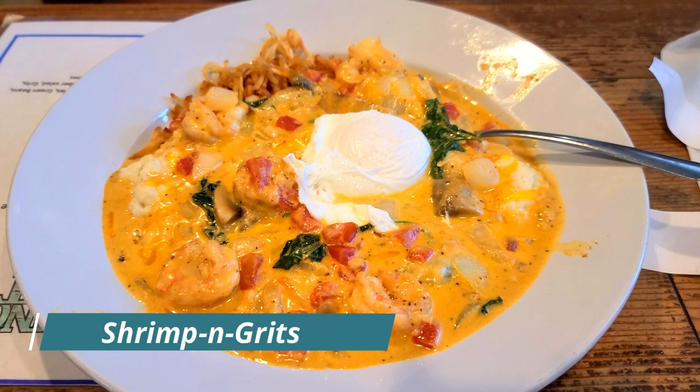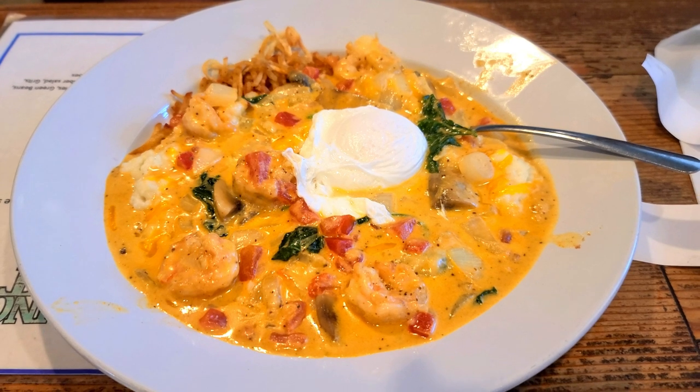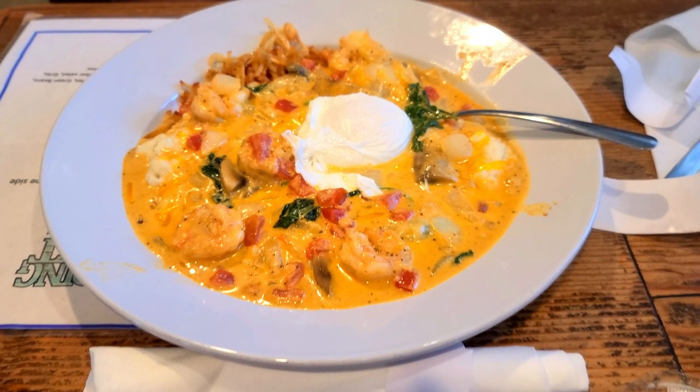We got a popular one in this place, which is the shrimp and grits. It has grits, shrimp, cheese, spinach, mushroom, onion, tomato and much more yummy stuff on it.